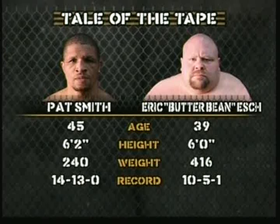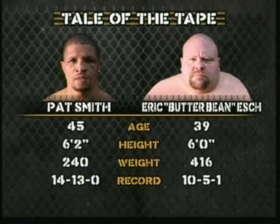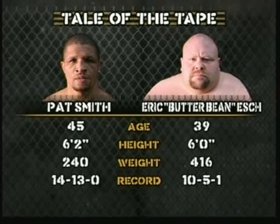Bean is really 41, by the way. I've confirmed it with the old records. He's 6 foot. Smith is 6'2". Bean is only getting 176 pounds on Smith, so he's got a little bit of leverage. Smith's quick. Here we go.